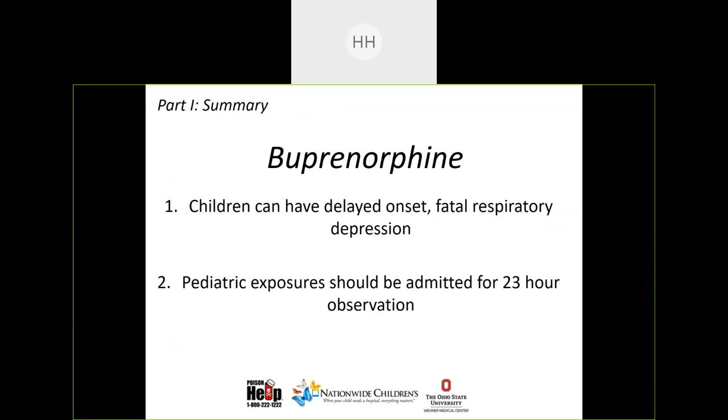So the summary, what I want you to take home about buprenorphine is that children can have a delayed onset of fatal respiratory depression, and that pediatric exposures to buprenorphine should be admitted for 23-hour observation.